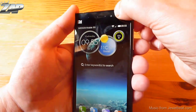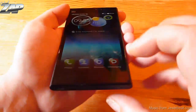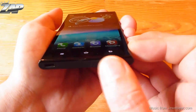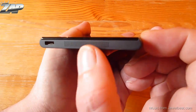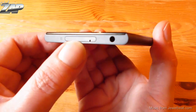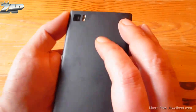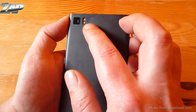You have your front facing camera right here, proximity and light sensor right there, and hidden right here is a notification LED. As you can see, the home, back and menu buttons are soft touch buttons, so the surface is totally flat. On the bottom you have a micro USB port and some speakers, and let me tell you, those speakers are really loud. Nothing on the left. On the top you have a 3.5 mm headphone jack and a SIM tray slot for regular size SIM cards. On the right side you have a volume rocker, a power button. And on the back you have your main camera, dual LED flashes and a secondary microphone right here.